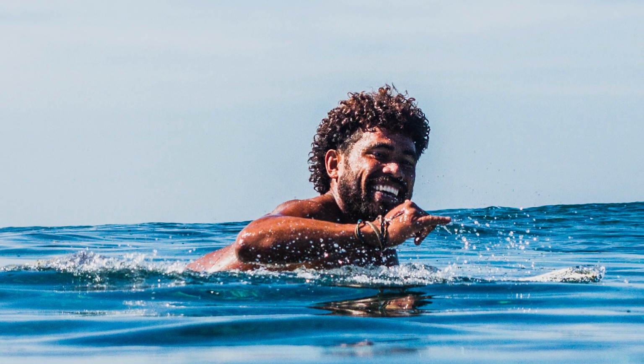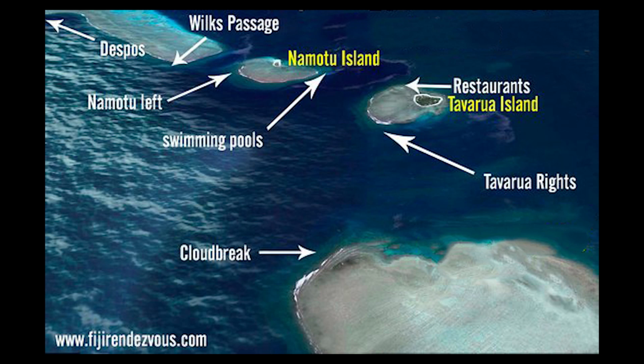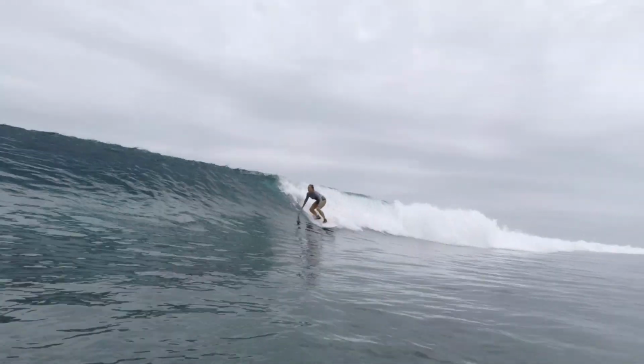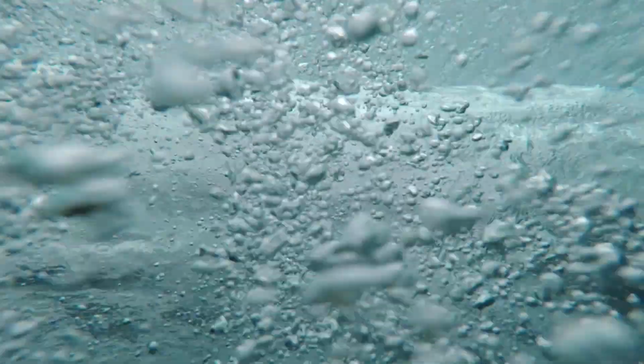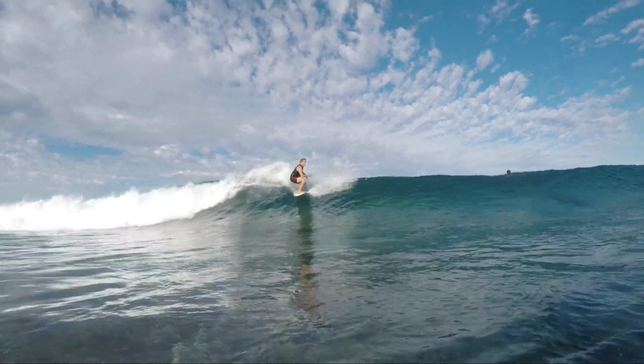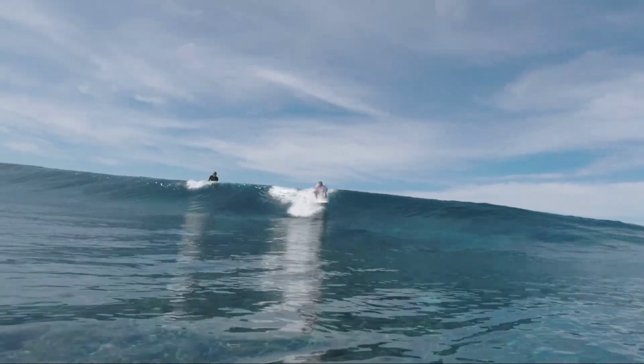Cloudbreak is one of the last waves in the Mamanuca Islands, and you can find 6 other spots here, which are mixed between left and right-hander waves. And the good thing is, you can find all types of waves for all levels of surfing in a quite small area by boat. They are all really good quality waves, but you need some bigger swell to score them, as they are quite protected.